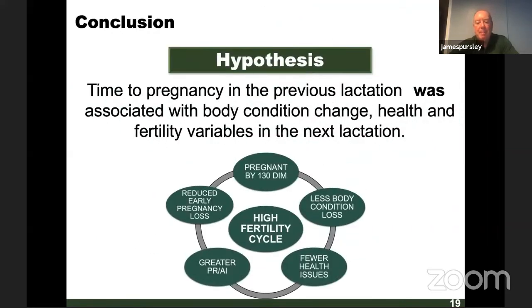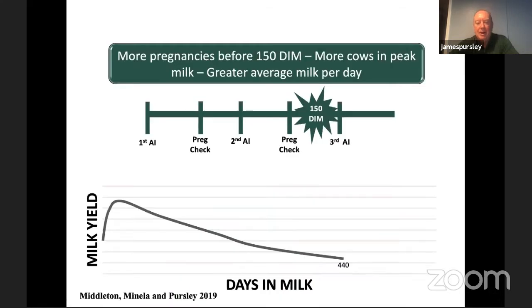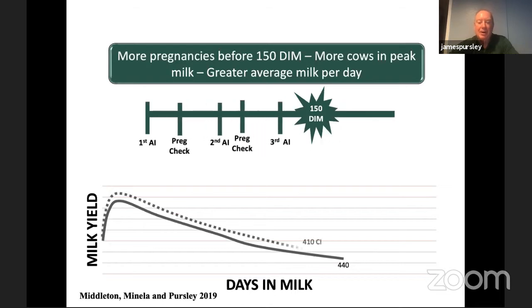Okay, so here we go. We're giving ourselves a little bit of flexibility. We're basically saying we want to get cows pregnant. All the cows that we're going to get pregnant, we want them pregnant by 150 days in milk. And if we can do that, we eliminate a lot of these fat cows calving in. So one thing we can do is to try to squeeze this together a little bit more to get all first three AIs in before that period. That gets to be tricky.